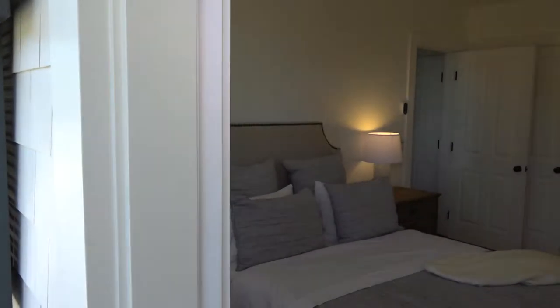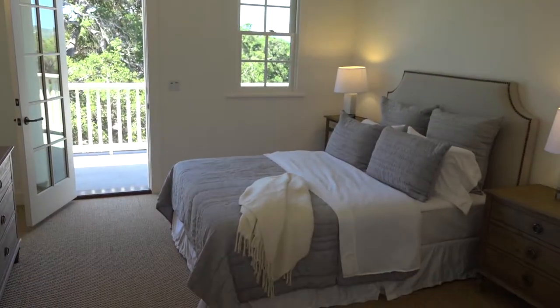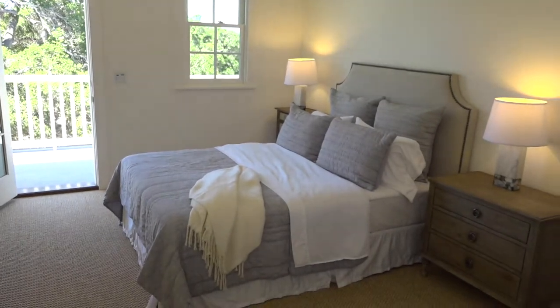I saw this as a guest suite. It's just perfect. It's out of the way. It's tucked away so the rest of the family can be chaotic and you can be here in your cozy little cocoon.